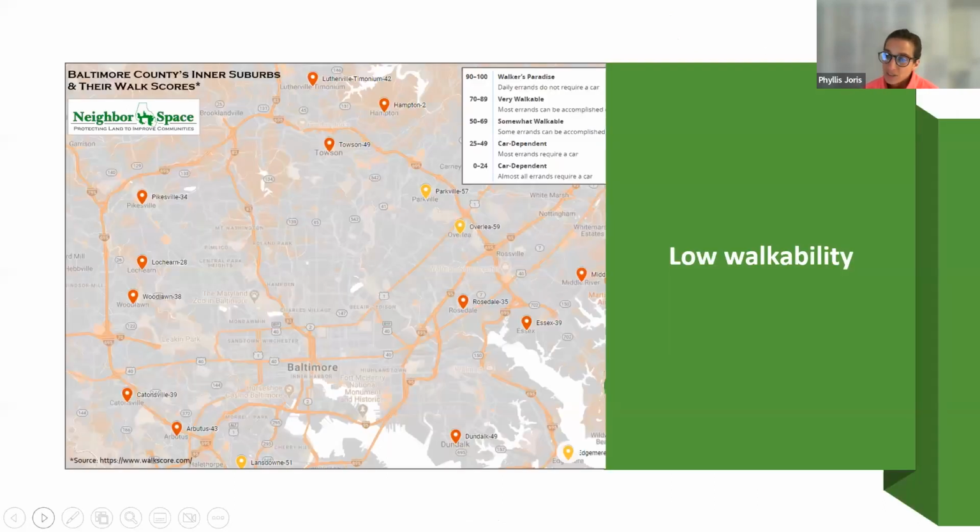Even if in theory you could walk to a green space within 10 minutes, Bianca alluded to this already, you probably can't because your neighborhood is not walkable. So yellow and orange dots here are neighborhoods that are car dependent. And as you can tell, all the neighborhoods inside the IRTL are car dependent. Next slide.